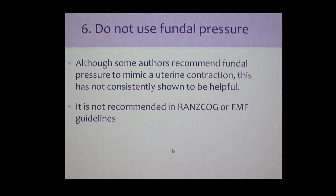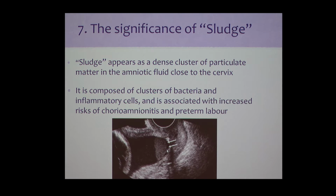Fundal pressure has been advised in the past, to push down on the fundus and mimic a contraction, but it hasn't been consistently shown to be helpful, and most guidelines don't recommend its use, for which patients are probably very grateful. You may see something called sludge, which is this sort of more hyperechoic fluid level sort of thing here that sits just above the internal os.